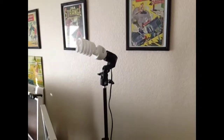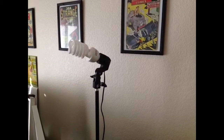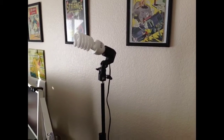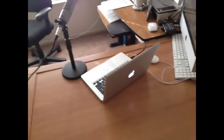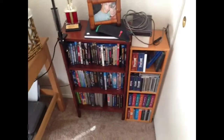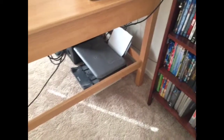Here's another light that I'll use to light things and make it look nice and even when I'm doing a live video stream. Let's see what else I got here. Here's my Blu-rays and a few TV shows. My printer's tucked down under there.